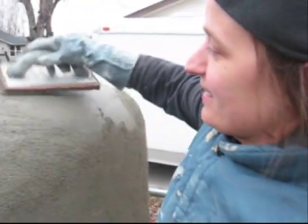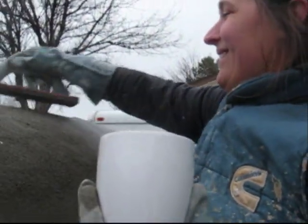Interior stucco is helping us with the wall. The grunt work. Now we're sipping on cocoa. Yes, peppermint cocoa. Yummy. You seem really close to me.